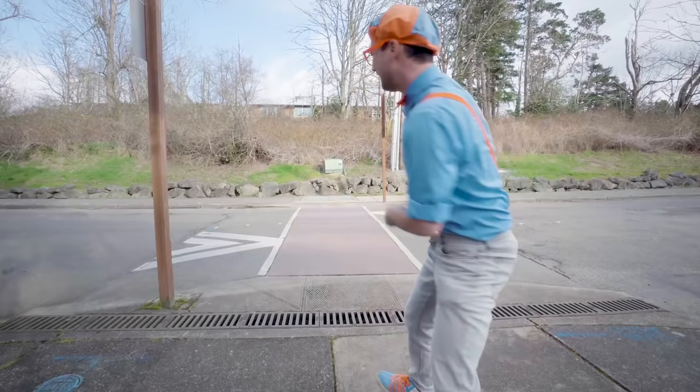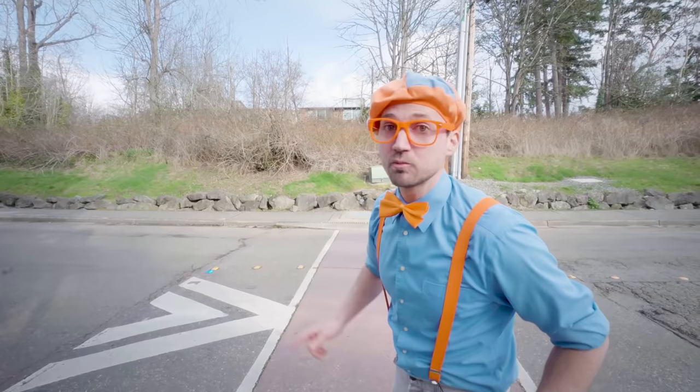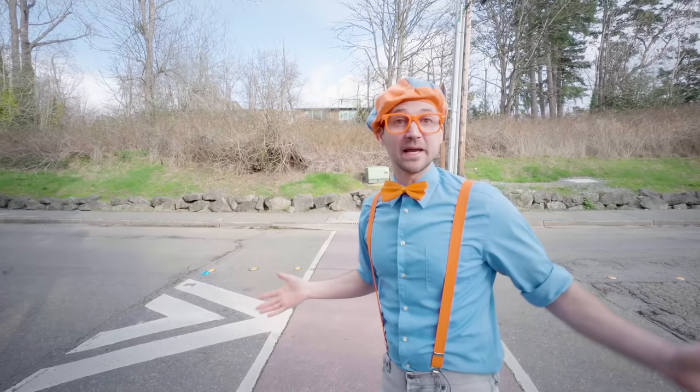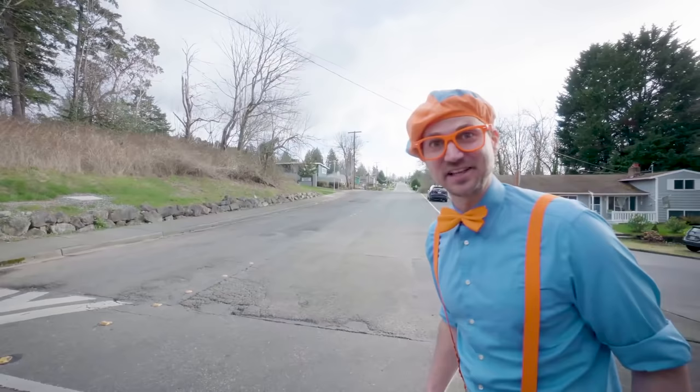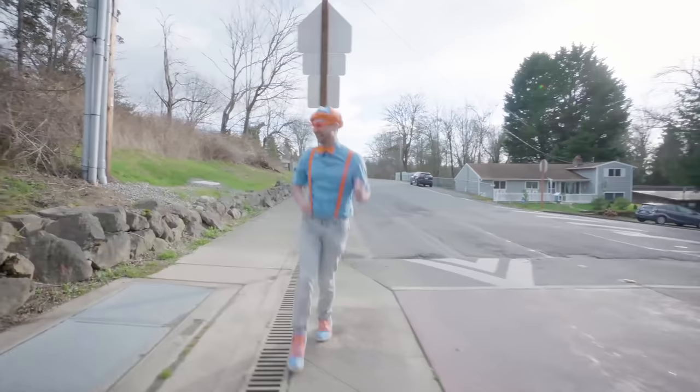Whoa. Before you cross any road, safety first. We need to look both ways and make sure no cars are coming. All right, here we go. All right, looks like we're ready. Let's go find some more road signs.